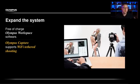And of course, we've got the Olympus Capture software, which supports full Wi-Fi tethered shooting, which the EM1X does. Completely wireless tethered shooting to your laptop through Olympus Capture.